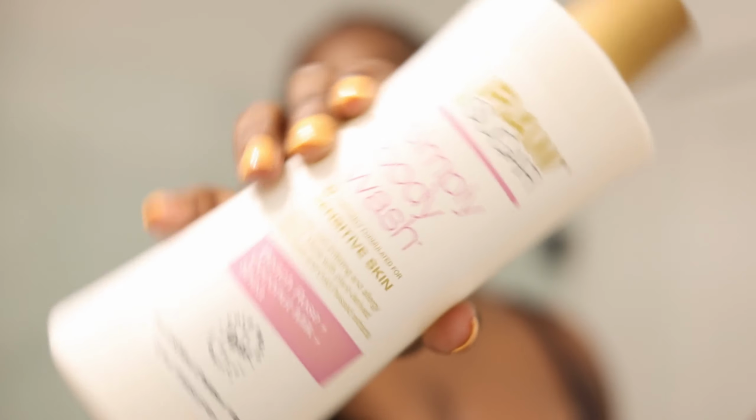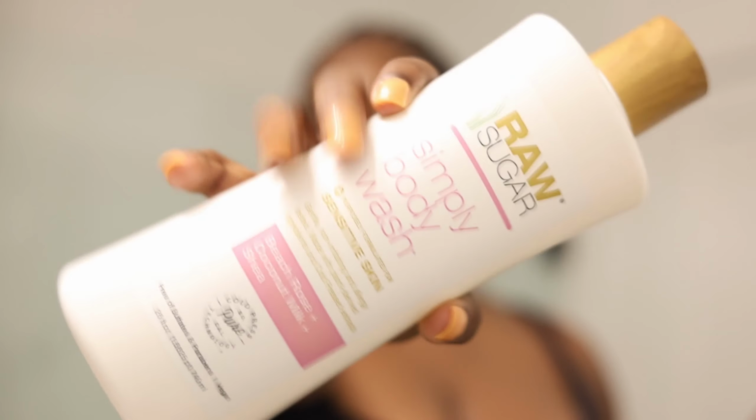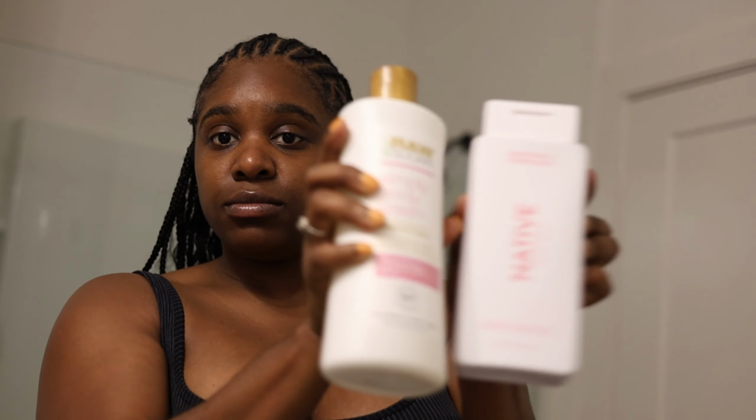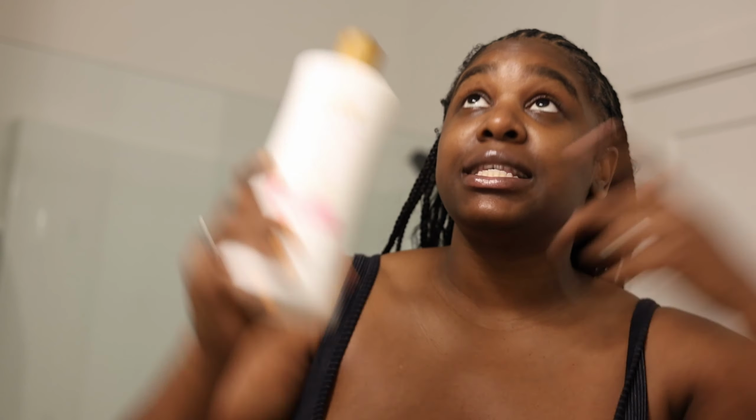And I also got the Raw Sugar Simply Body Wash. This is for sensitive skin. It's beach rose and coconut milk and shea. Y'all, this one right here, I'm gonna pair these two together. I just think it's gonna smell so good. I'm telling y'all, this literally smells so delicious, like I can eat it. So I'm gonna pair these two as my daytime body wash.